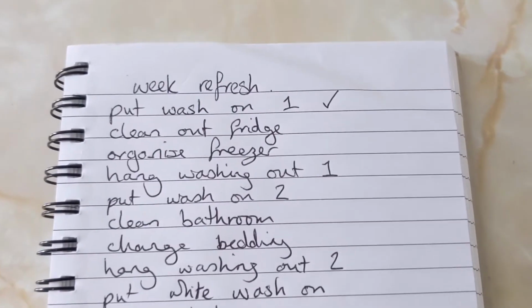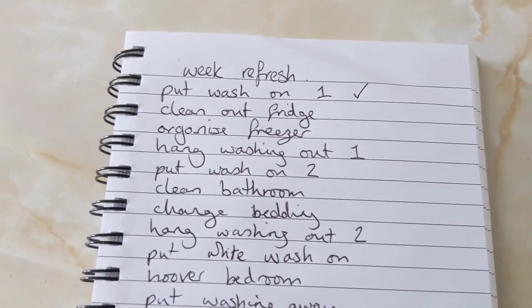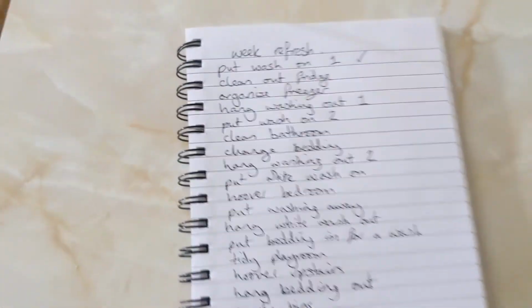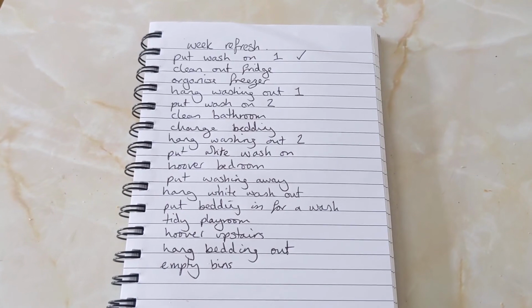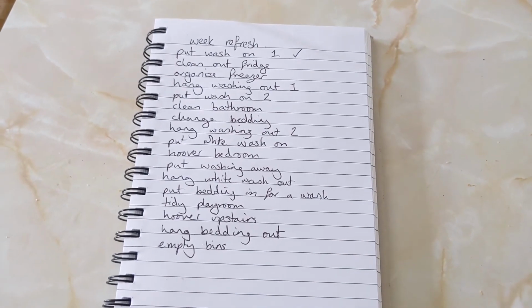Okay, so I've made a list because there's actually quite a lot to do, but it shouldn't take me too long. I'm not going to faff around and take too long about doing things. I'm just going to get on with it. Sorry for the background noise, the washing machine's on. But yeah, this is what I'm going to be doing today, and sort of in order. It depends how long these things take because obviously the washers take quite a long time, so it might be that I get a lot more done in between hanging out the washing from when I put it on.